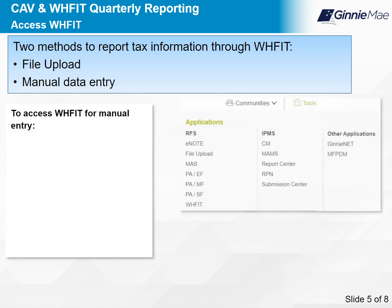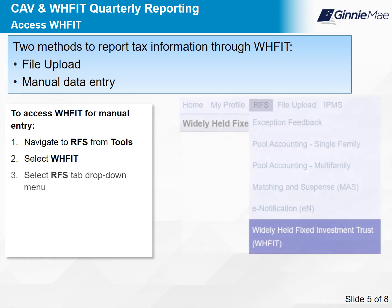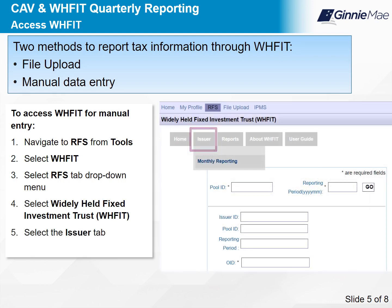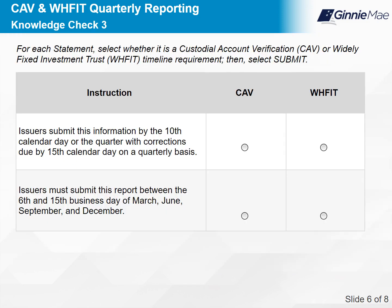To access WHFIT for manual entry, 1. Navigate to RFS from Tools. 2. Select WHFIT. 3. Select RFS tab drop-down menu. 4. Select Widely Held Fixed Investment Trust, WHFIT. 5. Select the Issuer tab. 6. Select Monthly Reporting. Each tax file submission must adhere to the file naming standards and conventions as outlined in Appendix 6-18, Widely Held Fixed Investment Trust. Select Next to continue. Now, try this knowledge check.